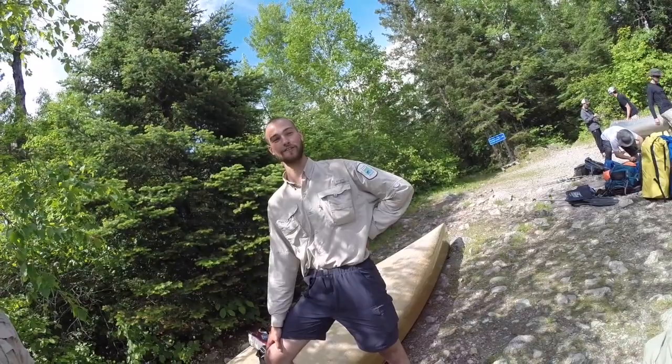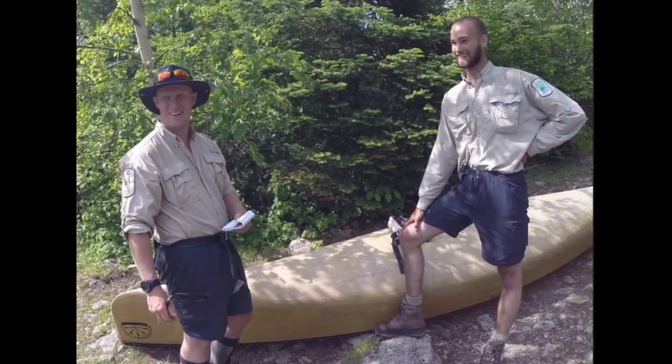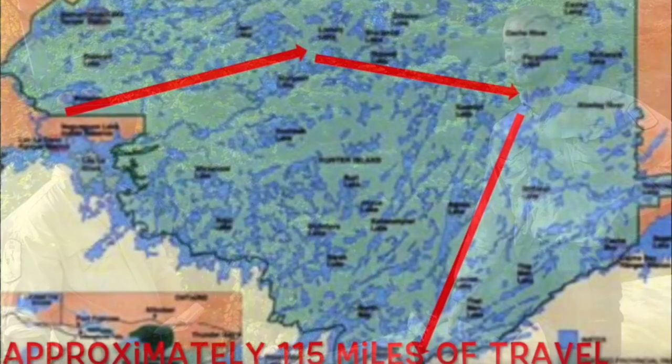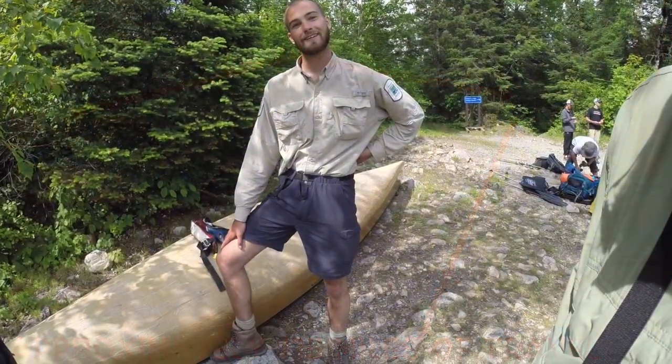Carter and Dexter ran into these two fine gentlemen. They are maintaining the portage trails. 115 miles of paddling, I didn't encounter a single blowdown. Thank you guys. You're welcome.